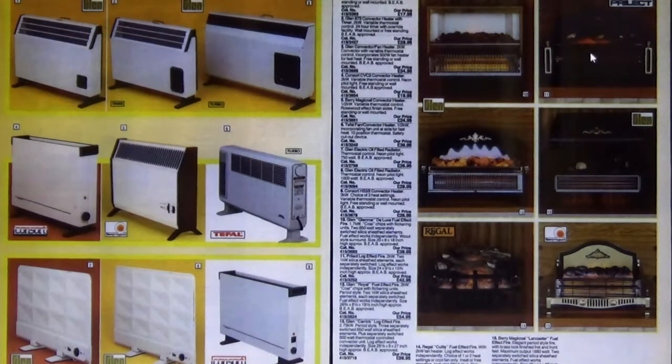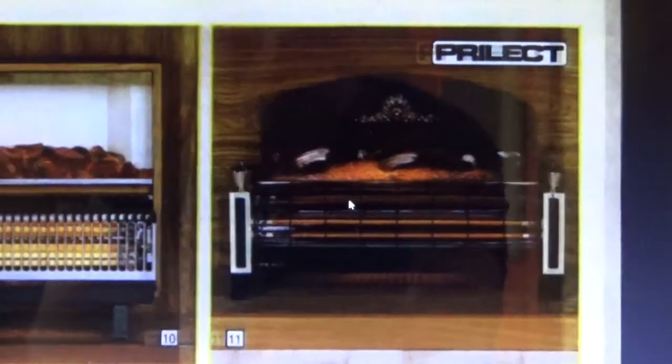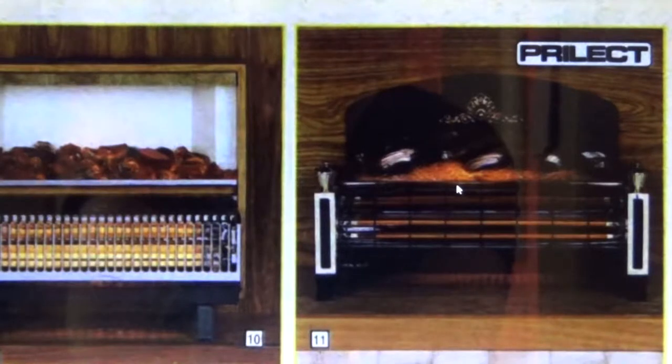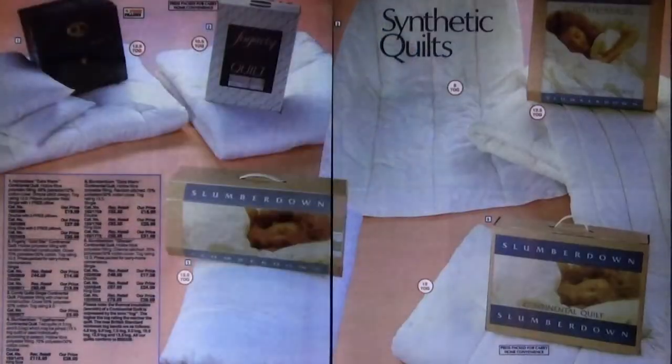And this one right here on the top right. Let's get a close up of it. This one here is actually a bit similar to the one we have, an electric fire, but it's a Dimplex, as what it's called now. This was from Prelect, the manufacturer of it. A bit similar to what we have at the moment, electric fire.